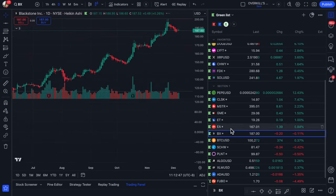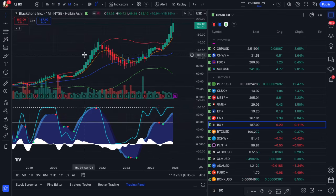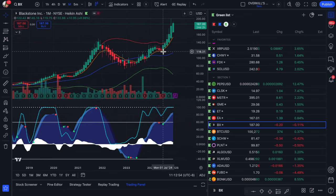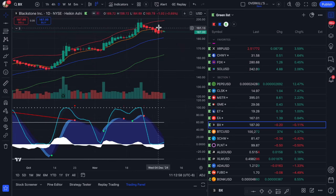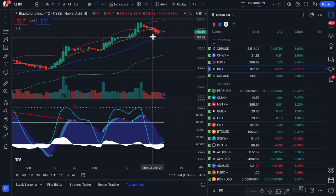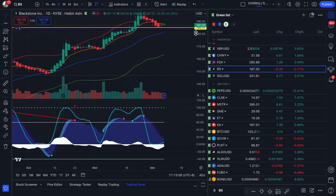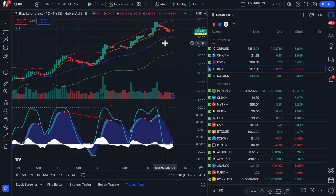We got BX. Got a few more names here. BX is Blackstone. You guys have probably seen their grills. Again, big move up here. Nice big uptrend. What did it do? It pulled back for 1, 2, 3, 4, 5, 6, 7 days. This one's going on the favorites. And we got a green candle on Friday there. Stop loss on that is going to be 185. You're literally risking $2 on that trade.